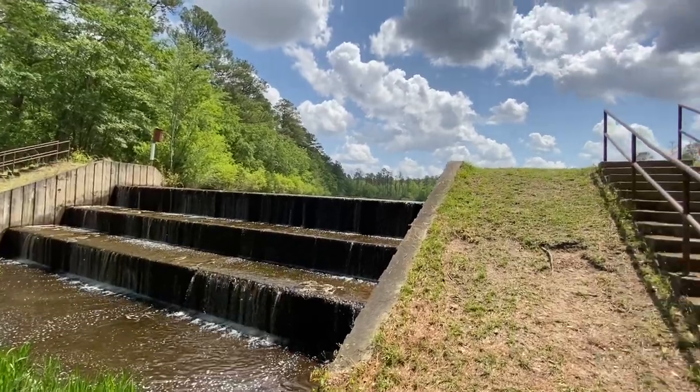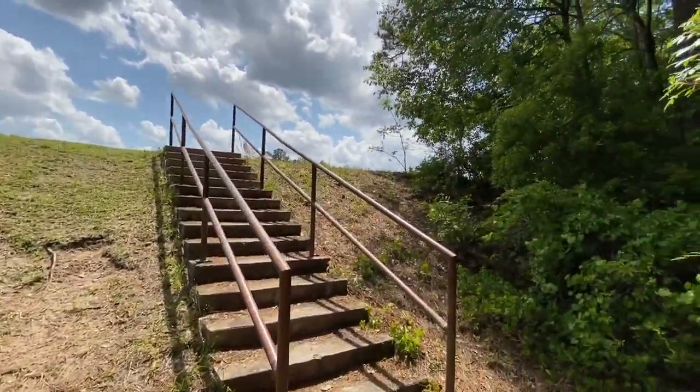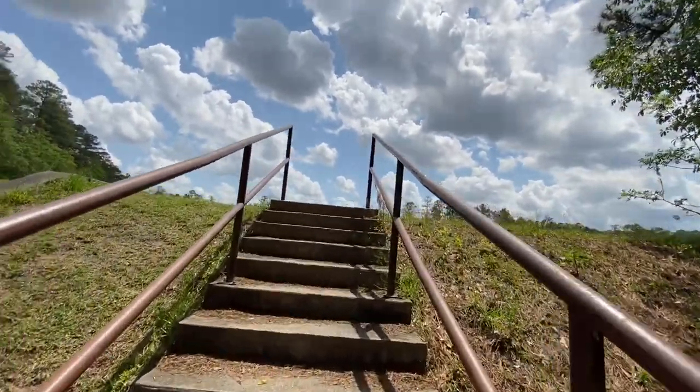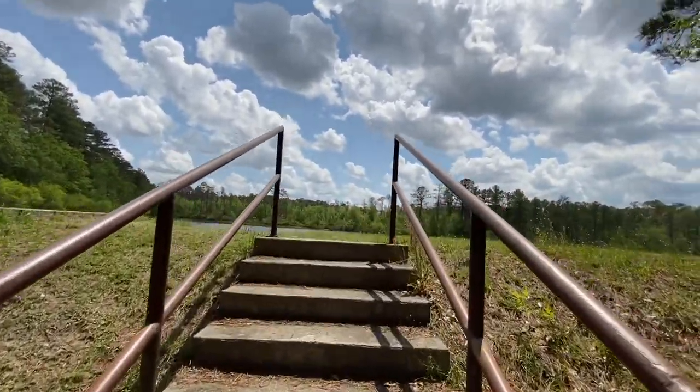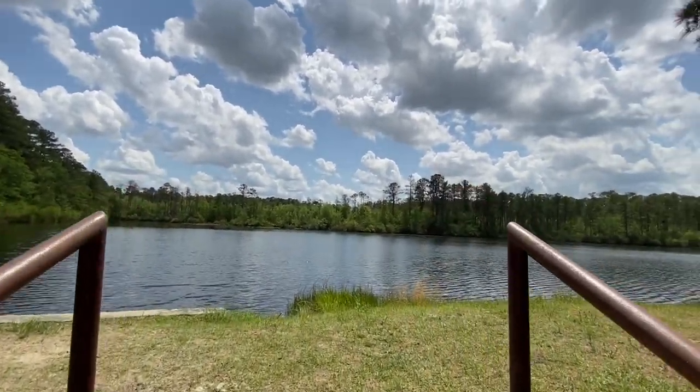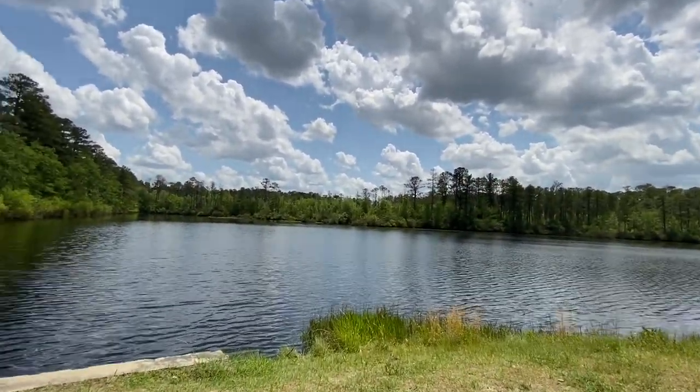There's one final view of that beautiful, beautiful piece of history. And then I got to bring myself back up these stairs. And that was not so bad at all right there.